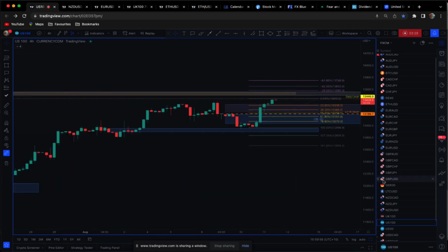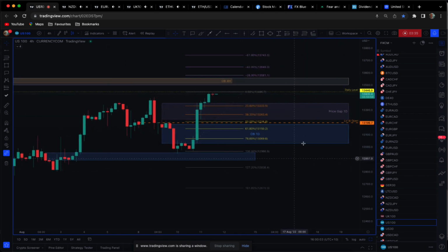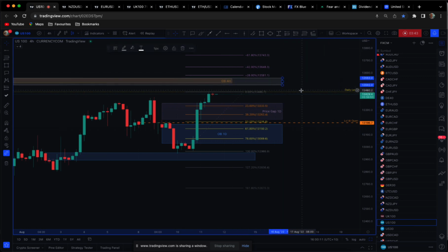Next port of call is the 4-hour time frame. There's the fib. There's our daily price gap here. There's our daily order block. There's our resistance range. In fact, I could mark up from this daily level here, this is where it's interacting. See that it's found resistance.